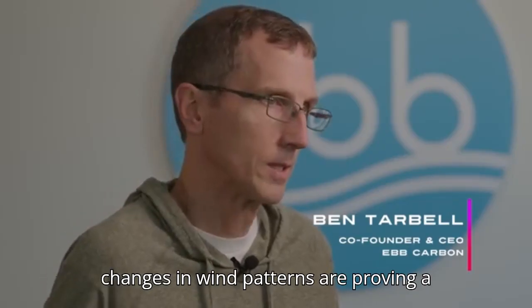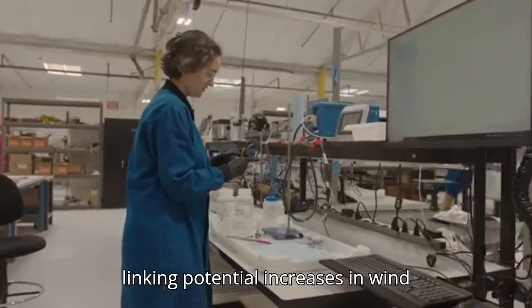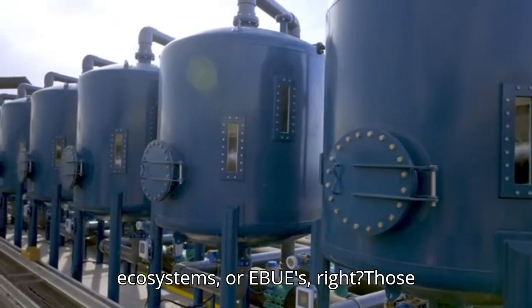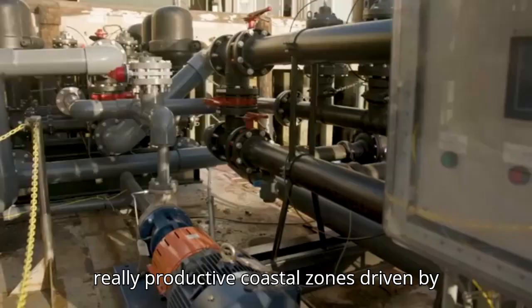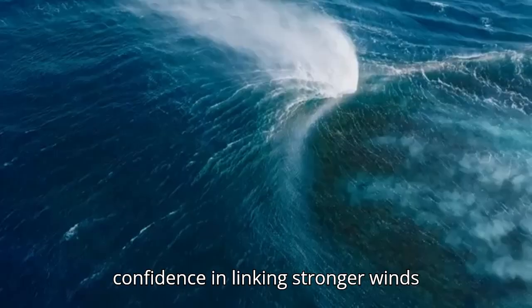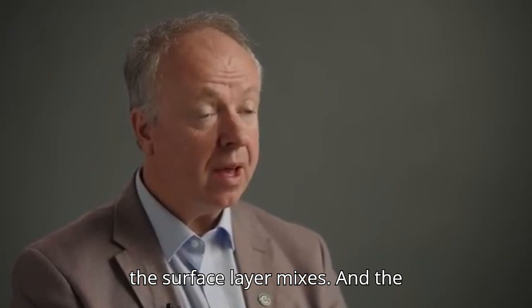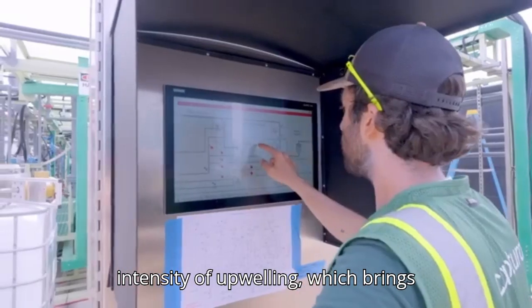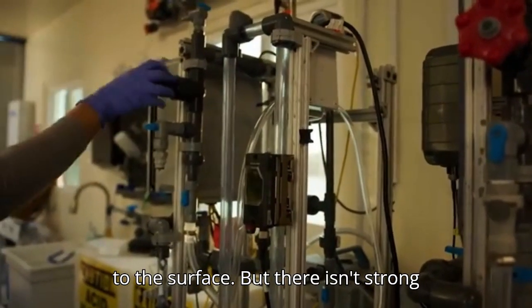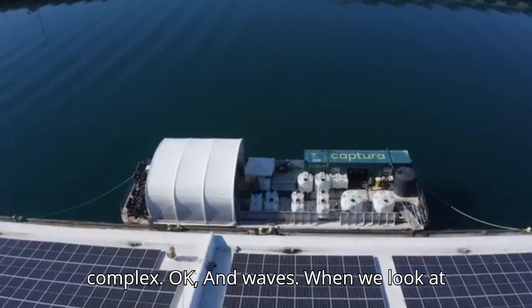Yeah. Changes in wind patterns are proving a bit trickier to pin down. There's currently low confidence in directly linking potential increases in wind speeds in certain areas, these places called Eastern Boundary Upwelling Ecosystems, or EBUEs. Right, those really productive coastal zones driven by wind. That's them. So low confidence in linking stronger winds there, specifically to climate change. Now, these wind changes could affect how deep the surface layer mixes and the intensity of upwelling, which brings nutrients up. Exactly, nutrient-rich water to the surface. But there isn't strong agreement yet on whether upwelling will generally get more intense or less. It's complex.